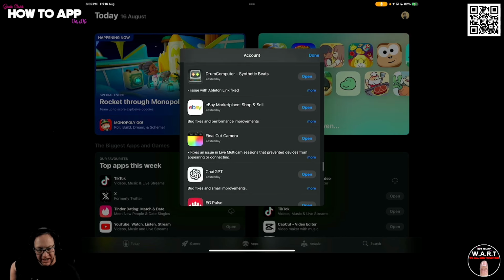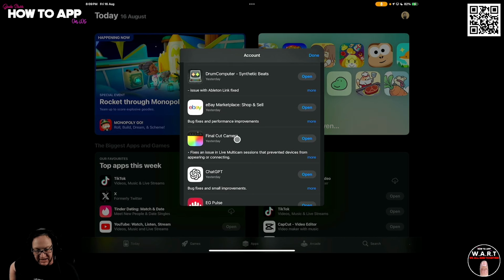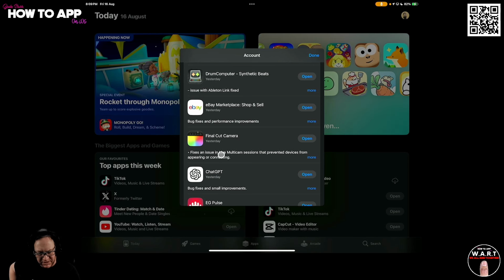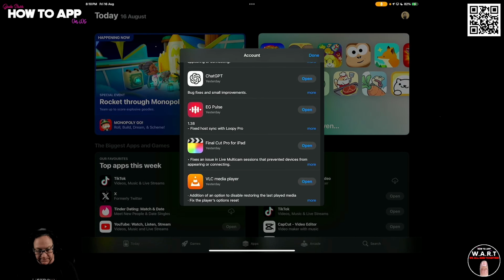Drum Computer had an issue with Ableton Link, which has been fixed. Final Cut Camera, which is the brand new camera which links into Final Cut Pro for iPad, had some updates, some issues with multicam sessions. ChatGPT is looking a bit sexier as well, had an update too.